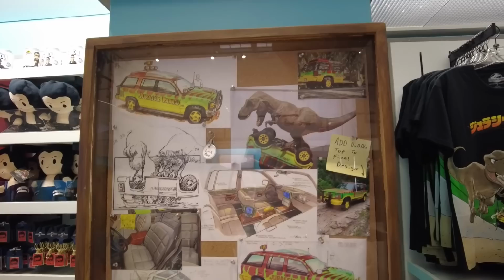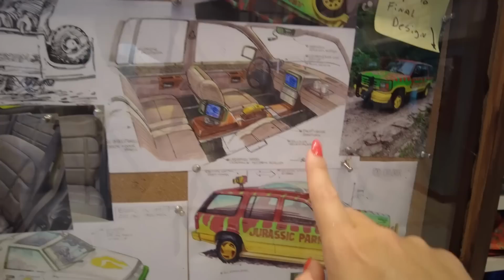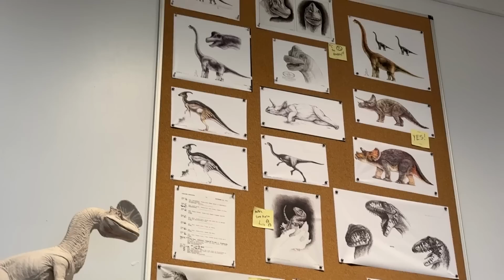Just all the pictures in here of all the detail of things like the iconic Jurassic Park Jeeps. You can see real pictures of them on set. You can see storyboards and drawings of them and all the little notes of the detail they want on it. Ugh. I could literally stay in here for hours. Drawings of actual dinosaurs. Here's some concept art.